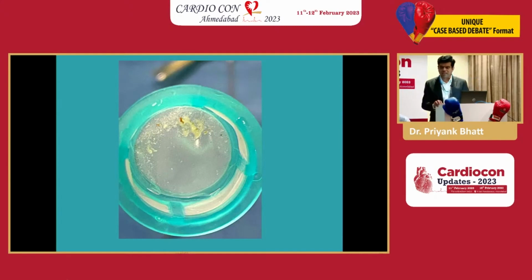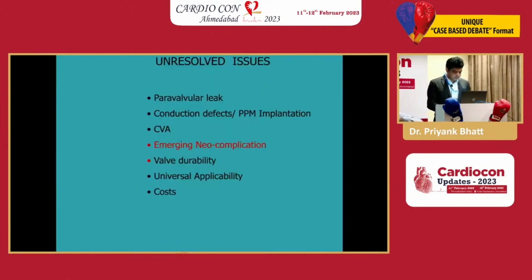This is a slide from a case we had done in Bangalore once, and this is the debris which was captured by the Sentinel device. Now, this debris is not going to go into the circulation in a surgical patient because we are going to wash it off. The aorta is anyway clamped. So it is very unlikely that this bad kind of shower is going to happen in a surgically operated patient.